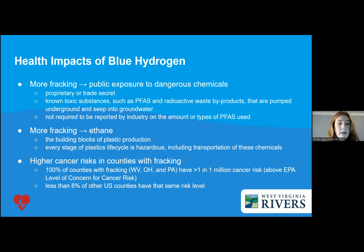Even more, with more fracking, there can be more ethane production, which is a building block in plastic production. And from every stage of this plastic's life cycle, it is a hazard to human health, including the transportation of these chemicals, as we've seen as of late with the disaster of the train derailment in East Palestine, containing chemicals that were crucial to the plastic production life cycle, including the production of PVC. We've seen already the risk of some of these chemicals essential for the production of plastic. And with more blue hydrogen production and more fracking, these risks are increased even more.